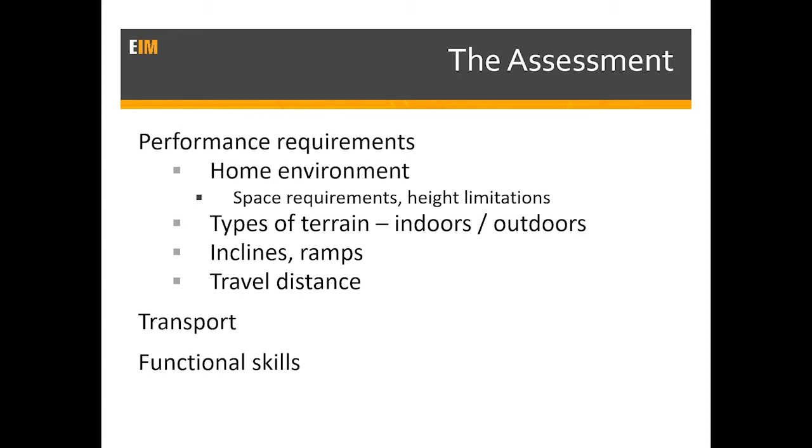What kind of terrains will they come across when they're traveling in between all these different places? Think about inclines and ramps and steps. Think about surfaces, soft surfaces, or will it just be indoors, sort of very hard surfaces? Think about the distances that they expect it to travel, and who's going to move this thing?